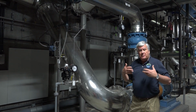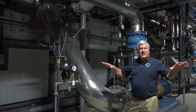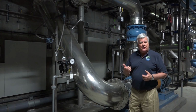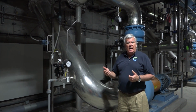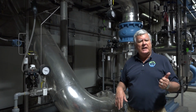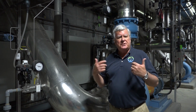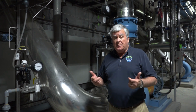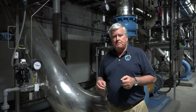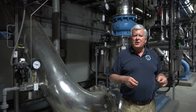So remember, we have 36 cells of microfiltration, and if you walk through this basement, you'll see this same piping scheme replicated 36 times, as you will on the other side where the water goes in. So there again, it gives us a high degree of reliability throughout the system. It allows us to very much optimize the efficiency and the treatment of the water. So let's now walk on and head towards the RO building.